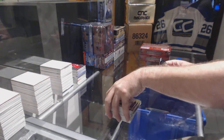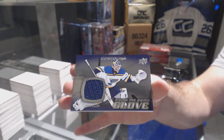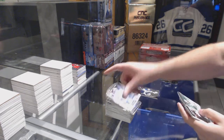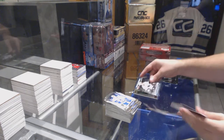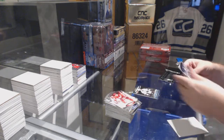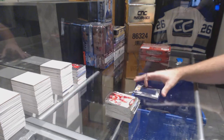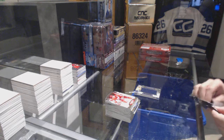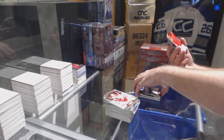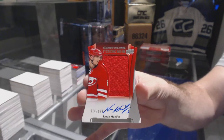We've got a Crosby number to $4.99 blue base parallel and a show me some gloves for the Blues, Jake Allen. We've got a rookie auto to $4.99 of Faxa for the Dallas Stars and a Goldobin rookie resume for the San Jose Sharks. We've got a $4.99 blue base parallel Stamkos for the Tampa Bay Lightning. Rookie jumbo jersey of Fiala for the Nashville Predators. And we've got a David Backes red base parallel 99 and another rookie jersey auto to $1.99 for the Carolina Hurricanes, Noah Hanifin.